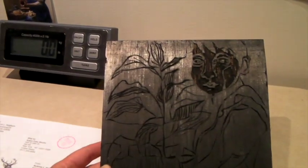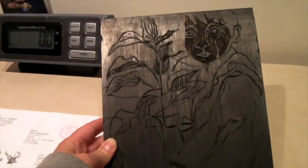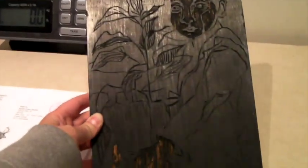This is another wood carving. You can see someone used it as a printing block. It's dark, it's got ink on it. But this by itself sold for $30.